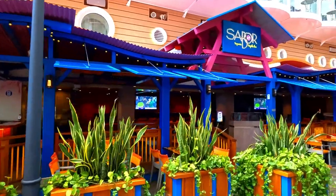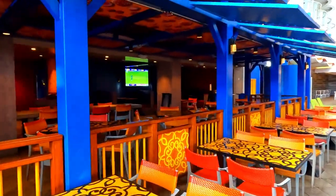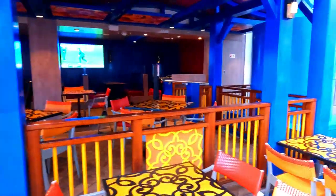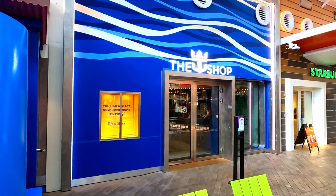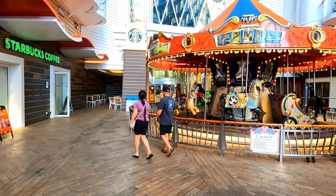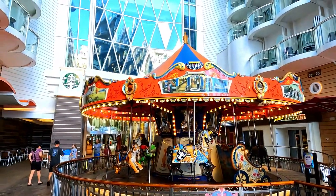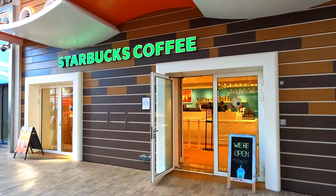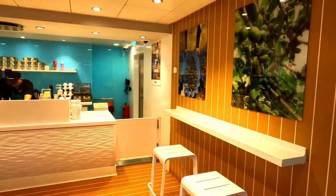Also located in the Boardwalk is Sabor Taqueria and Tequila Bar. Here's where you can purchase Royal Caribbean branded items. There is also an up-and-coming coffee shop from Seattle on board, Starbucks. There are additional charges for this as well as Johnny Rockets.